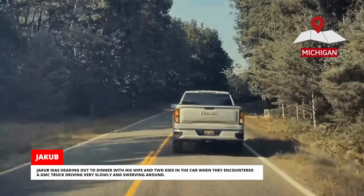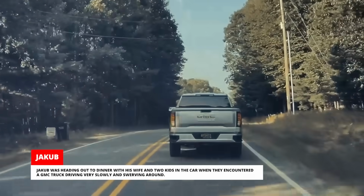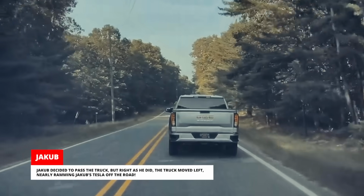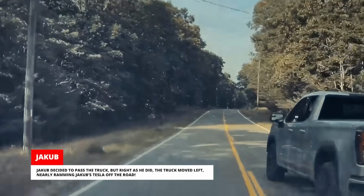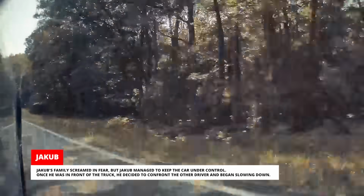Jacob was heading out to dinner with his wife and 2 kids in the car when they encountered a GMC truck driving very slowly and swerving around. Jacob decided to pass the truck, but right as he did, the truck moved left, nearly ramming Jacob's Tesla off the road. Jacob's family screamed in fear, but Jacob managed to keep the car under control.